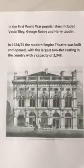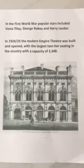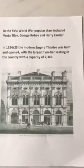If we move on again, during the First World War, 1914-18, popular stars included Vesta Tilley, George Robey and Harry Lauder. They were huge stars of the day, international stars as well as British stars. They came to the modern Empire Theatre in 1924, 1925. The site was totally levelled and rebuilt. By 1925, the modern Empire Theatre was built and opened, and it had the largest two-tier seating in the country with a capacity of 2,248.